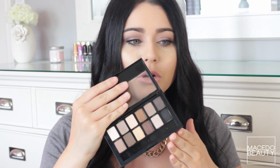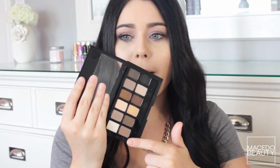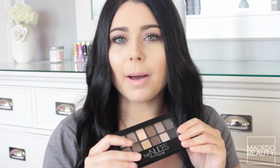So I really do love this palette. The shadows could be better quality, they could be more pigmented, but they're really easily blendable. They do have a nice buttery feel, they're not super chalky or powdery, and they have a good selection of shades. You got your black, you got your matte crease shades, you got your shimmery lid shades, you got your outer V shades. So they really did a good job coming up with a good amount of shades. And they also have some shimmer shades in here too for those of you who like a little bit of shimmer. It's not only matte.